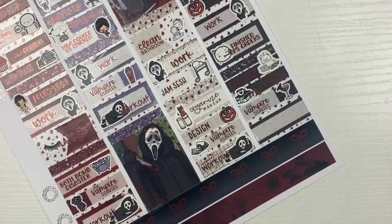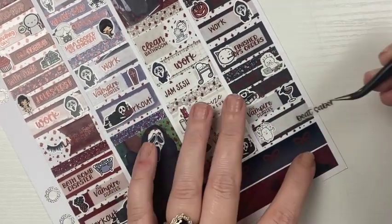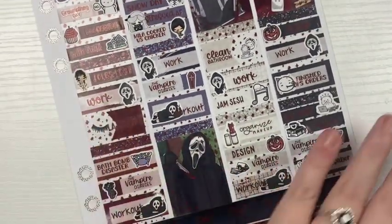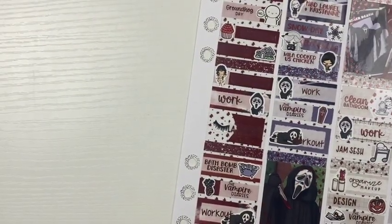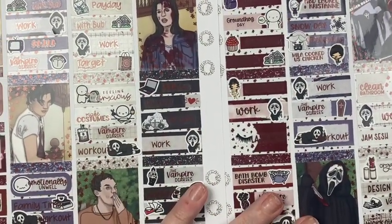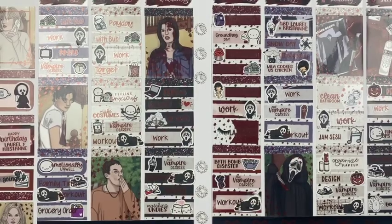And then played Beat Saber, which I love. My current goal is to ace all of the Fall Out Boy songs on Expert, which I can pass them, but I don't ace them. And yeah, so I'm gonna throw this in my planner and I will be right back.